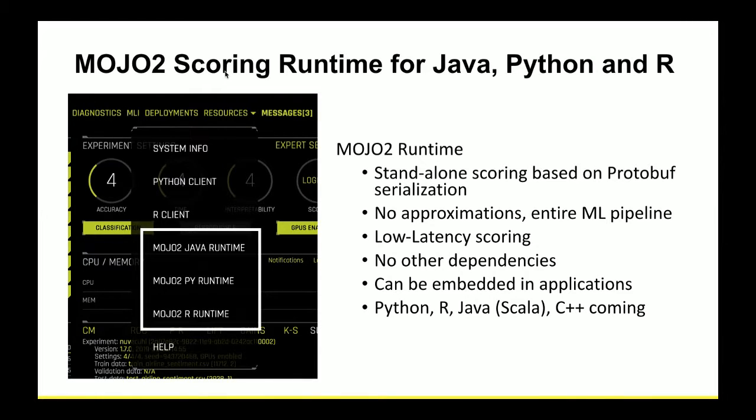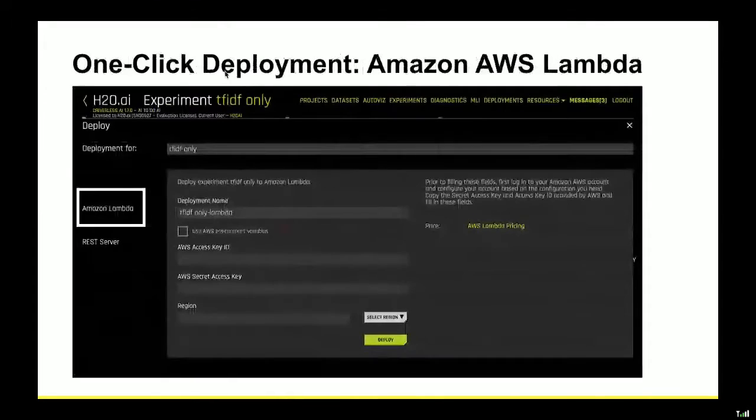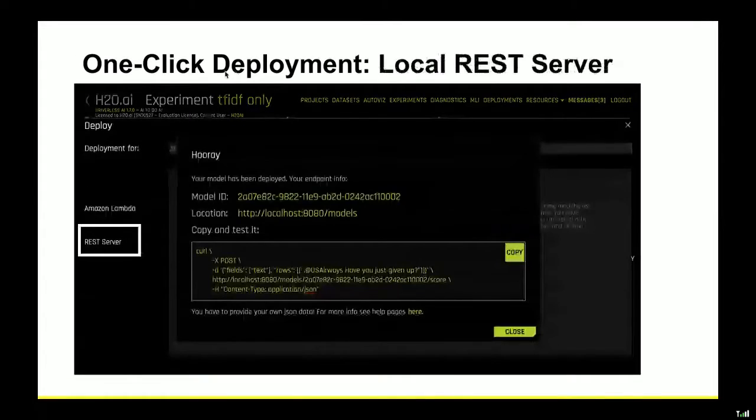So no need to have virtual environments in Python, no need to download anything else. This runs in isolation on a small chip somewhere on the edge or on your servers or in the cloud, wherever you want. And we even have provided 2 quick deploy buttons. One is for the Amazon Lambda endpoint, so you can just specify your keys and the region, and you can deploy it right away. So this is going to give you an endpoint on Amazon's cloud that you can then make predictions from.